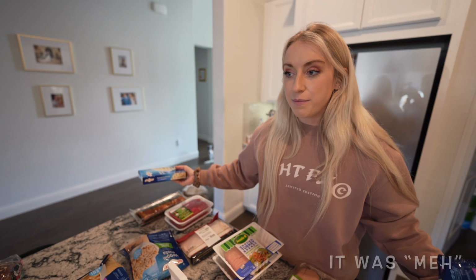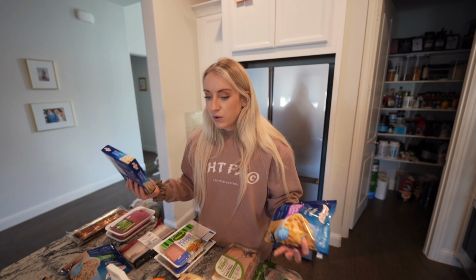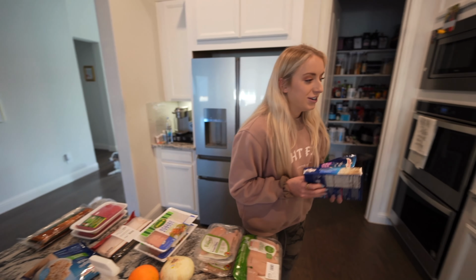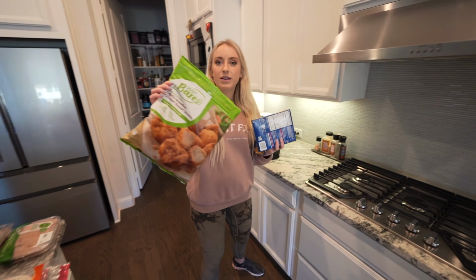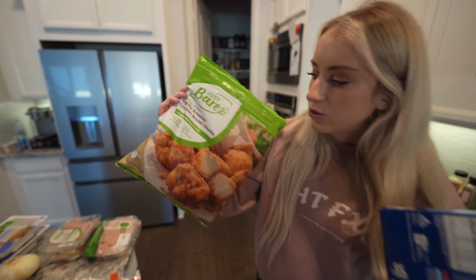Normally I would never get it, and I don't know why I got it today, but we're gonna try it. And today for lunch, since we need to go to the gym, we have work to do, we just got back from vacation yesterday, we're having these chicken tenders, which are from Costco and they're delicious, right? Mm. Don't they remind you of Chick-fil-A? Yeah, they're good.